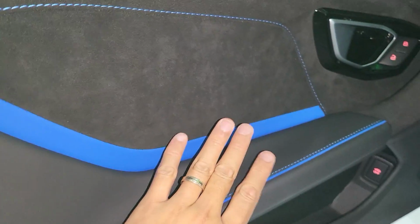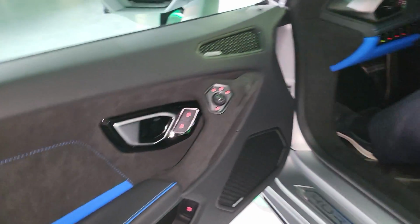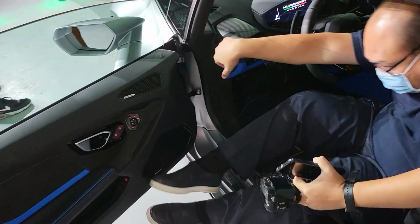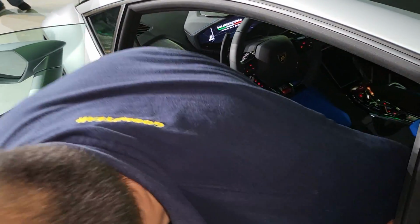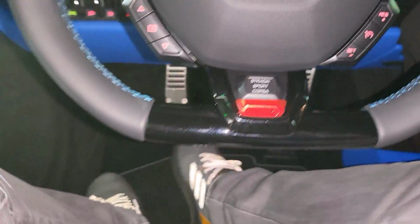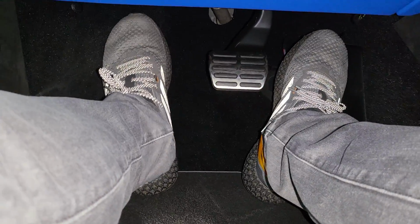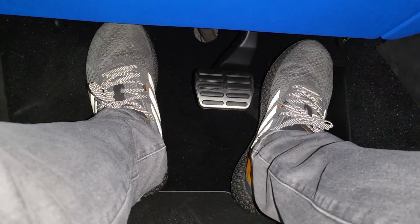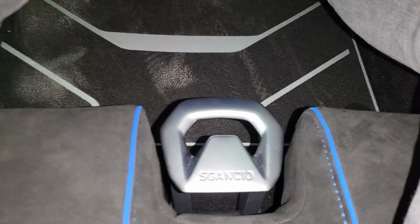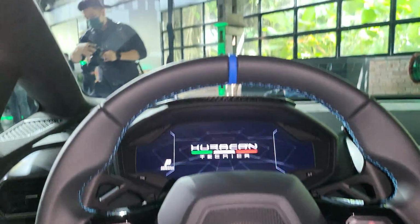And this one is specced in beautiful Alcantara with blue stitches, nice Napa leather. It takes a bit of work to get in and out. Okay, slide yourself in, and that's how we go. Look at this driving position. Beautiful, beautiful. And this one is to adjust the seats. It's finished in brushed aluminium. Beautiful. And that's the steering.